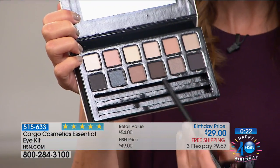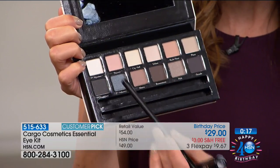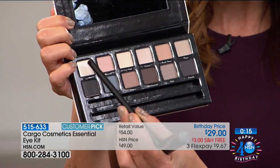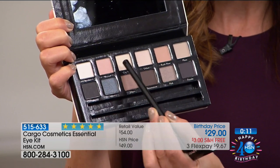You have cool tones, you have warm tones, you have the matte, and you have just a little shimmer in some of those top coats. So you really have a lot of possibilities. Top of the lid, all over the lid, and then that's the crease. Those tops are your duos. Lid, crease. Easy to use, and then of course you can go for the quad if you want to work all four colors. You don't have to wonder which one should I go for? It makes it so simple.